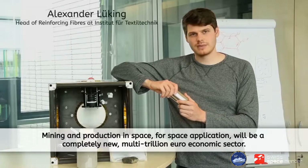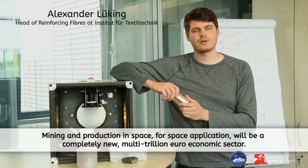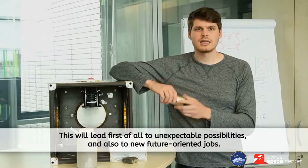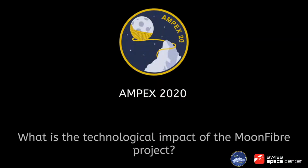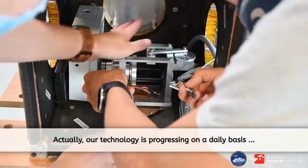Mining and production in space for space application will be a completely new multi-trillion euro economic sector. This will lead first of all to unexpected possibilities and also to new future-oriented jobs. Actually, our technology is progressing on a daily basis.